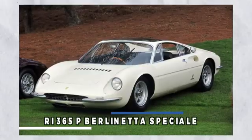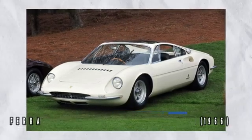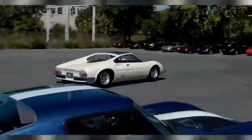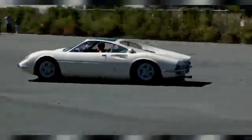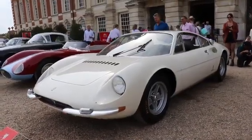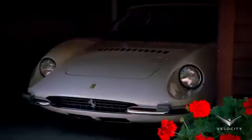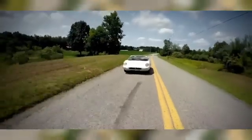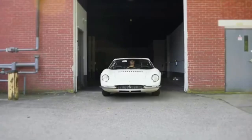Ferrari 365P Berlinetta Speciale, 1966. In 1966, Pininfarina and Ferrari collaborated to design a concept sports car for the year's auto show circuit. And what they came up with was the Ferrari 365P Berlinetta Speciale, also commonly known as the Berlinetta Tre Posti, 3-seater. This car had a mid-engine layout of a donor racing car chassis and 3-seat arrangement with a central driving position, which later became popular on McLaren F1.